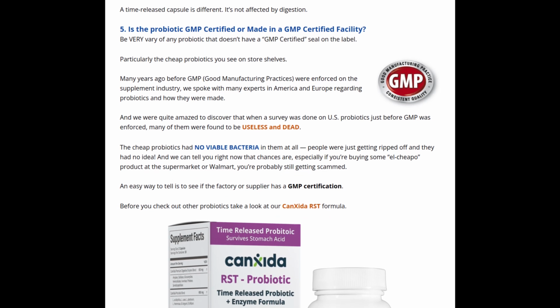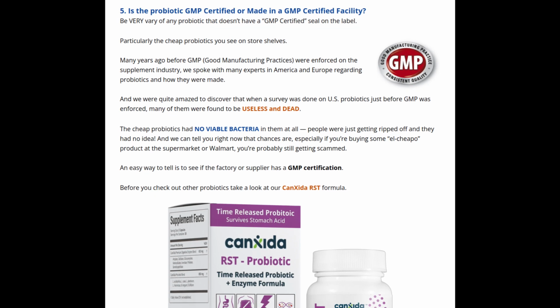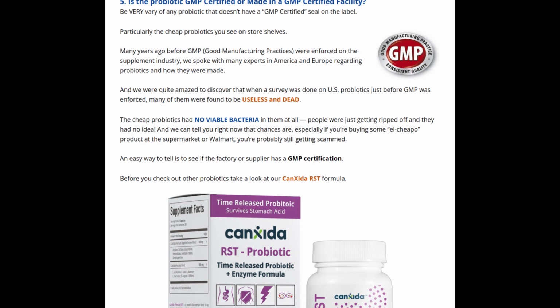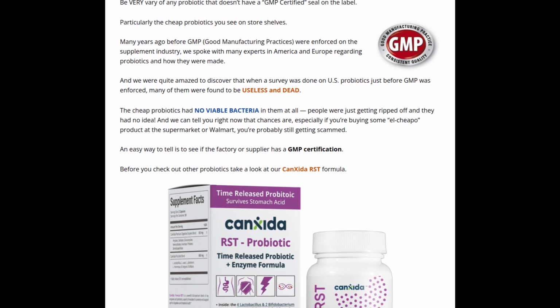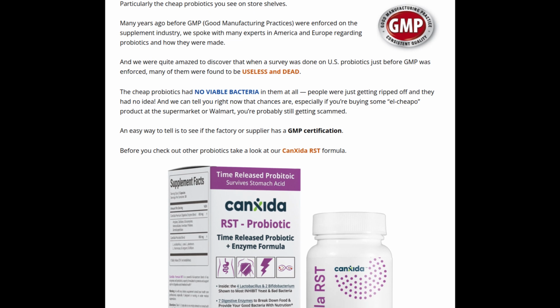Nearly all probiotics you buy don't do that. They don't fully survive the stomach bypass. They actually get destroyed before they get to the intestine. A time-released capsule is different. It's not affected by digestion.